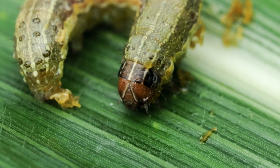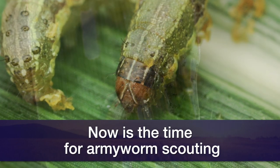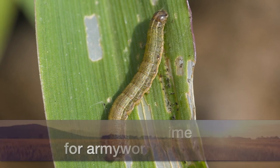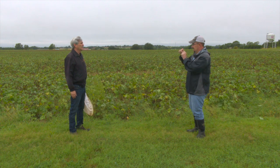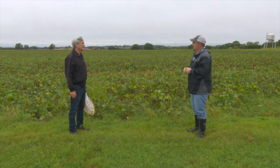But fall armyworms, it used to be kind of an uncommon thing to see them in the fall. It's not so uncommon anymore. So it's just important to get out and check the field. Because like you say, as the wheat emerges, that's when it's the most vulnerable, yeah. And that's whenever they're actually attacking it.